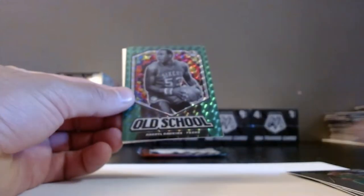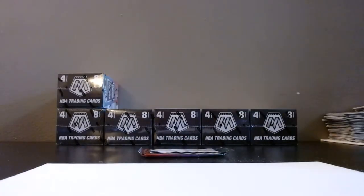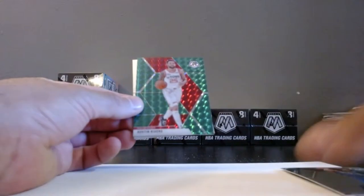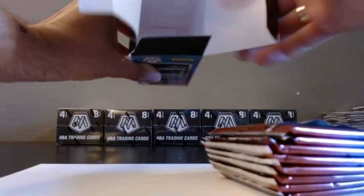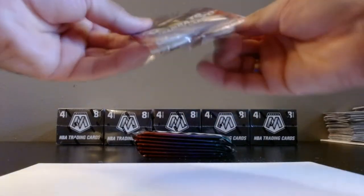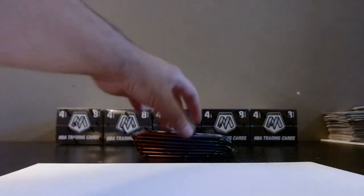Finley Smith, Marcus Smart for the 76ers, Old School, Darius Dawkins. And we have Bauman for Golden State Warriors. Forbes, Will Barton, Austin Rivers, Green Mosaic for the Rockets, and USA, Magic Johnson. Frank, Derek Favors, Nikola Got Game for the Magic, and we have Nicholas Claxton for the Nets.